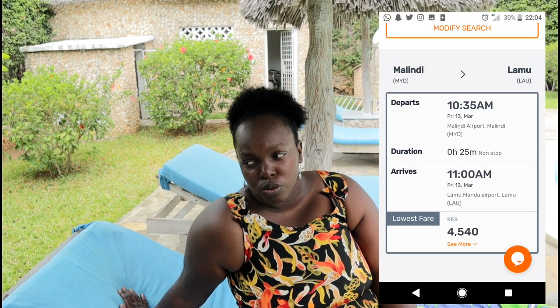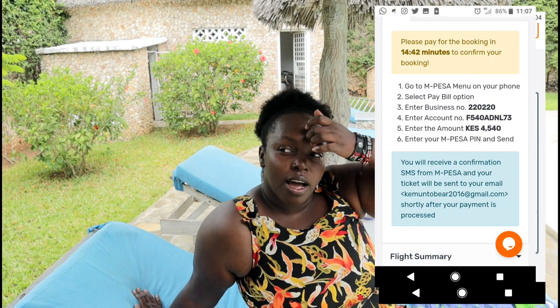So you may ask, from Malindi to Watamu, the flight I'm taking is Fly 540 and they charge $45 from Malindi to Lamu, and it's not less than 15 minutes to fly to Lamu. So yeah, I'm so sad leaving here because it's so chill, but I know I'm coming back to Watamu because I live in Kenya, so Watamu is just one hour and 30 minutes away.